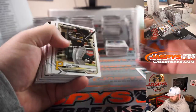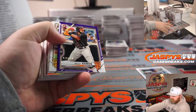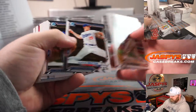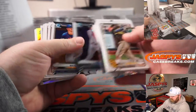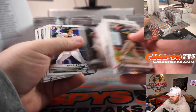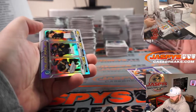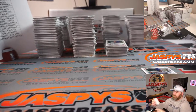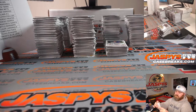Joshua Eidlitz. Elliot Ramos to 250 for the Giants. Nick Piper. Joe Adell for the Angels. Asa Lacy for the Royals. Casey Mize for the Tigers. Talent Pipeline for the Pirates. Ed Howard and Pete Crow Armstrong Supers off the board. That's okay. Neither one of those is a Bowman first.